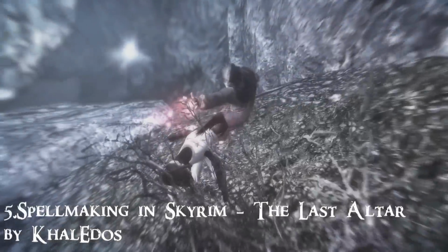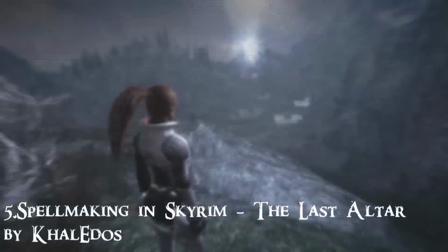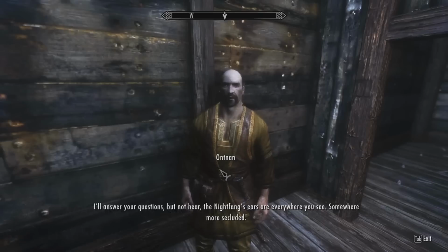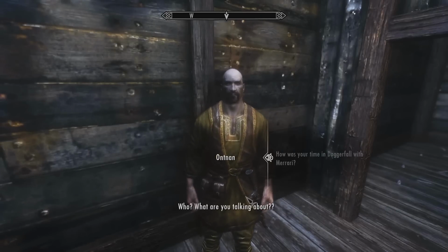Place number 5 goes to Spellmaking in Skyrim, The Last Altar by KhalEdos. Now this is a mod that came out early last year and it looks like it slipped past the attention of most people, and so I decided to bring it up. This mod adds a new quest mod along with a whole new mechanic into the game.